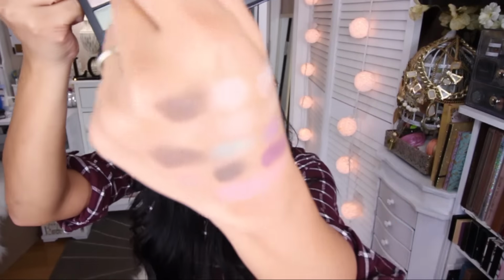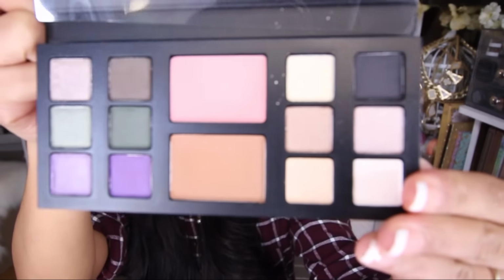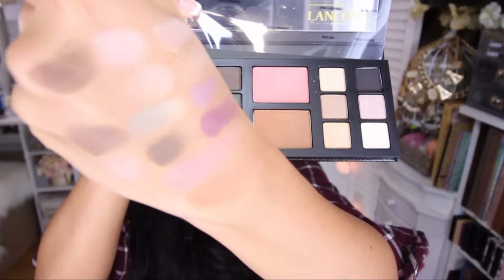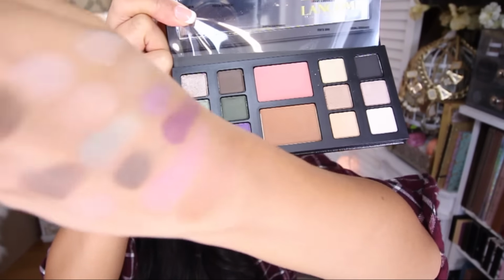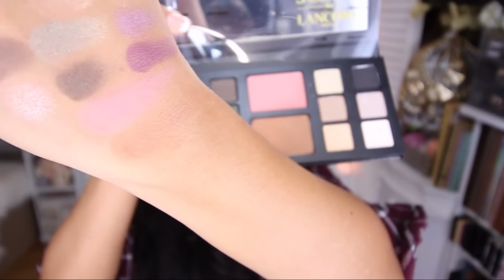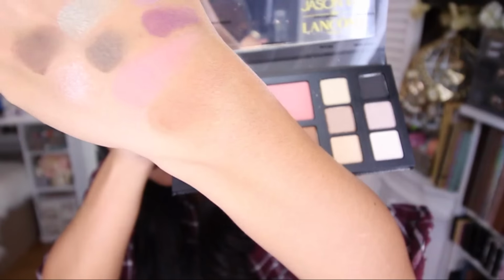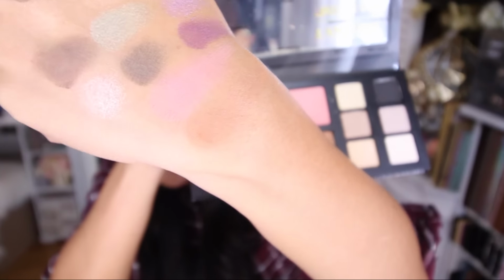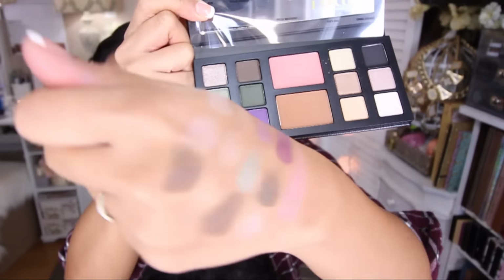So here are the swatches of this palette. Here's the palette, and then here are the swatches on my hand. The colors on here are pretty gentle, I guess. They're very soft. The bronzer right there on the bottom is pretty light for my skin, but I can probably use that as an all over color or just to warm up my complexion. And the blush is cool tone. So here's that palette right there.